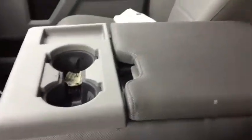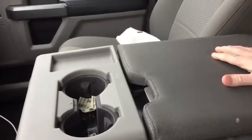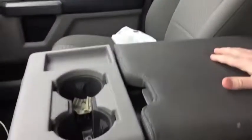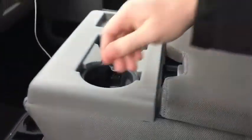So what we have is pretty much a bench seat. You can flip this up. That's also one thing that I would change in a future truck, is to have the captain's chairs or the bucket seats, and then have the console here. We pretty much always have this folded down. We never have anyone really sitting here in the middle seat.